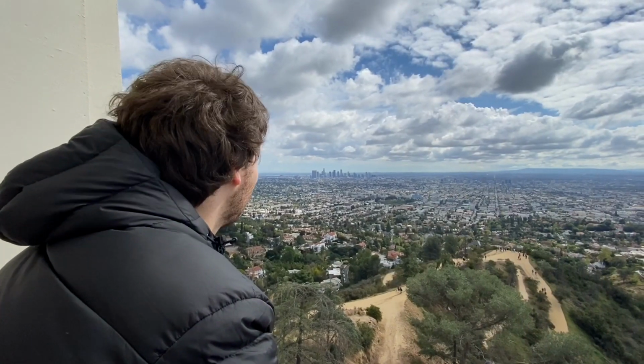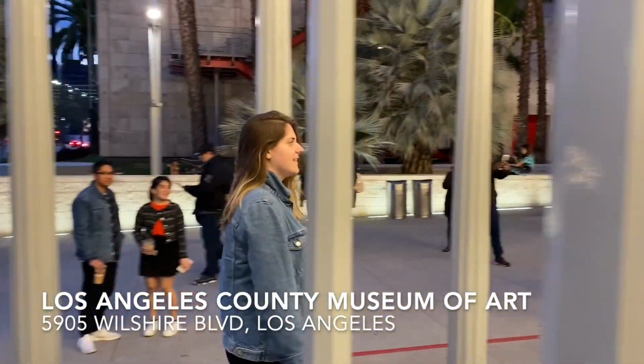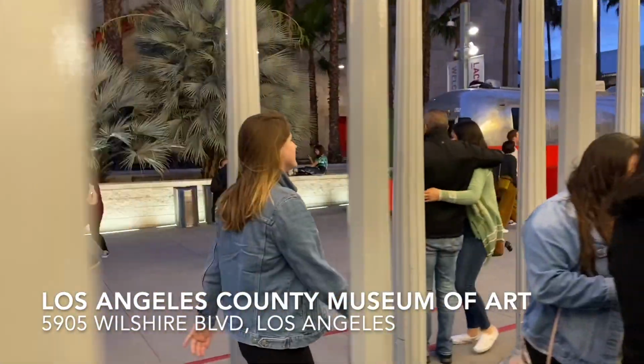Once we had finished our hike, we headed back down to our Airbnb and went to the Los Angeles County Museum of Art downtown.